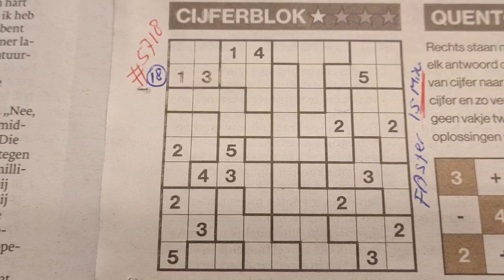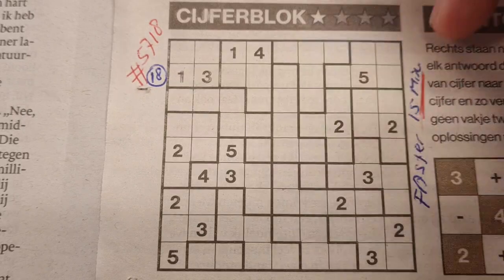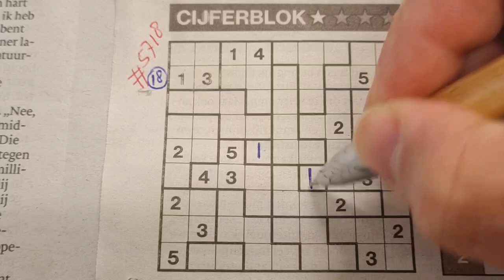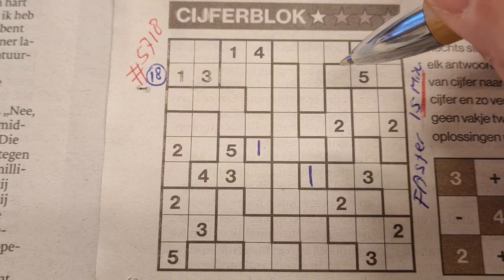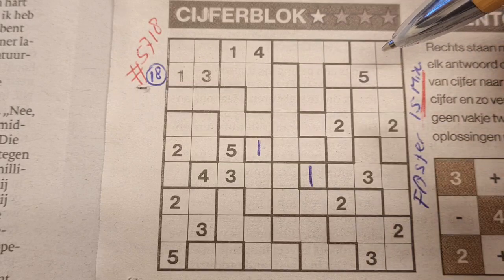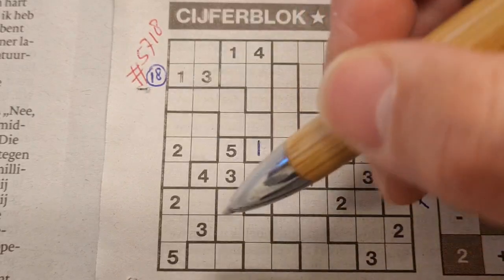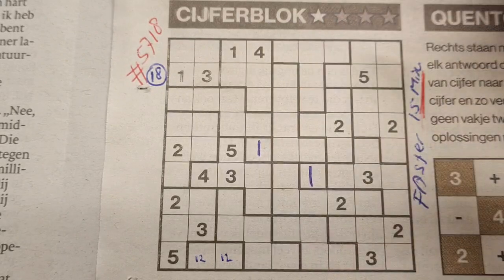And the first question to you is, can we see here the single box or boxes? Because the single box is always a 1. Here a single box, there a single box. Dual boxes. Can we see here dual boxes? In this puzzle, I see only one dual box, which contains the 1 and the 2. I do not know in which order, so let me mark those 2 boxes, 1 and 2.